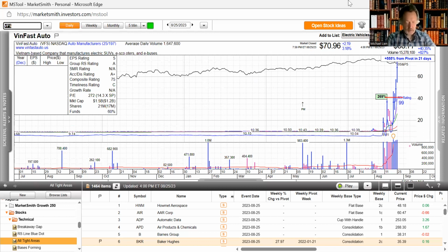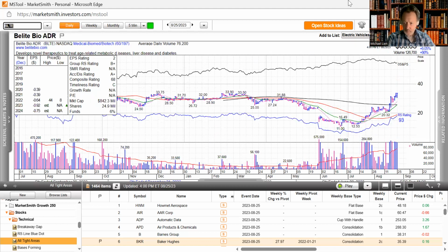So now we move into biotech. I think this could be an area where, as tech stocks retreat because of the high yields, maybe money could be moving into here. Elite Bio. Nobody is competing in the area where they have the special drug.